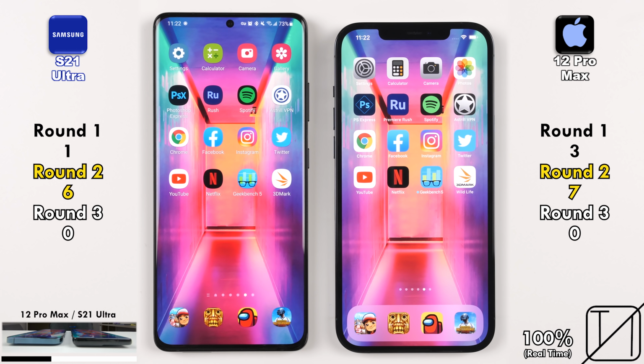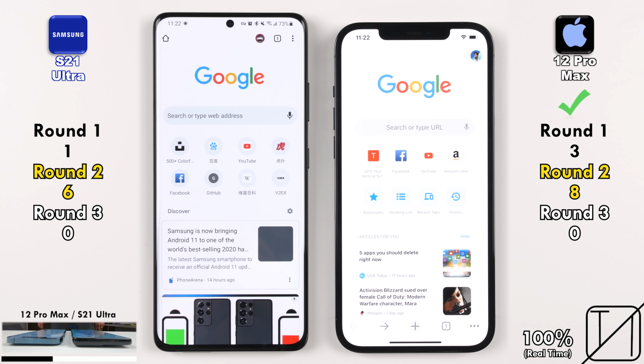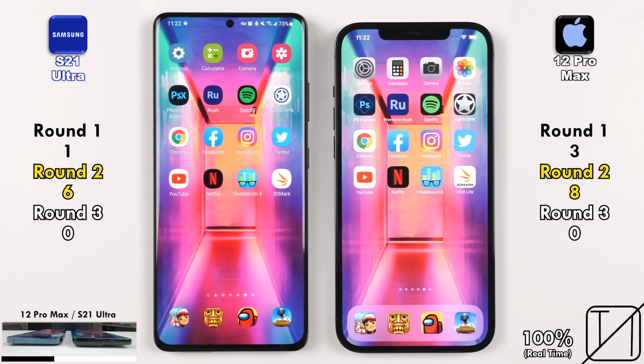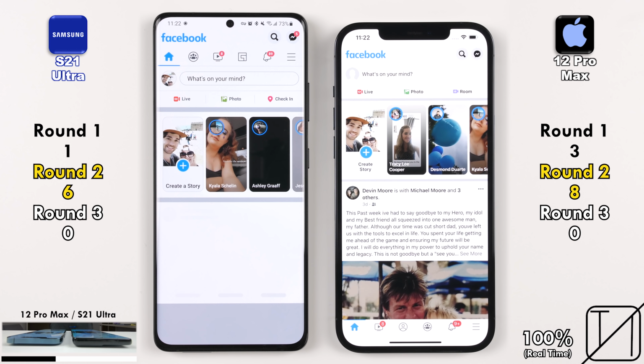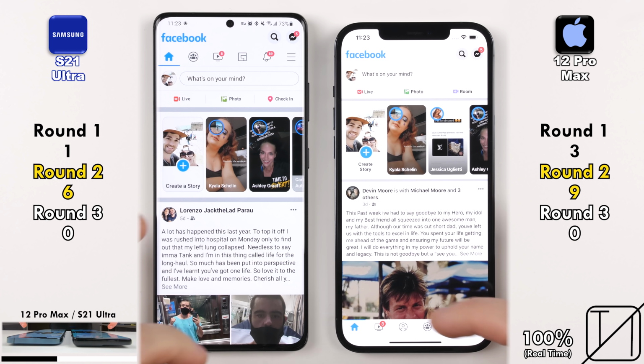Going to our first app that we actually need a VPN for here in China. Going into Google Chrome, the iPhone 12 Pro Max opened that one up slightly quicker, now picking up its 8th point with a 2-point lead over the S21 Ultra. And the first social media app we'll be jumping into here is Facebook, which the iPhone 12 Pro Max snags now its 9th point, as opposed to the 6 on the Samsung, now a 3-point lead.